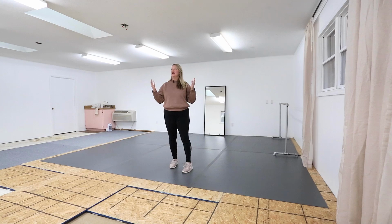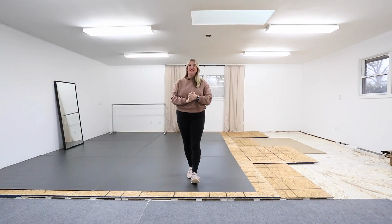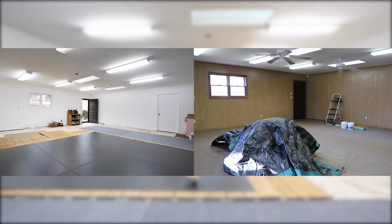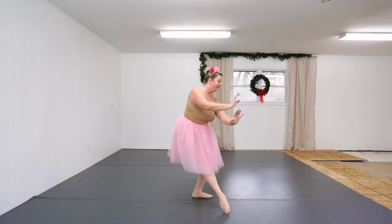It's insane. Every time I walk in here, I'm just like, wow, this is so cool. I can't believe it. It's so exciting. All right, that completes the phase 1 studio remodel tour. Hope you guys have really enjoyed this. Again, let me know if there's any specific questions that you have about the space.